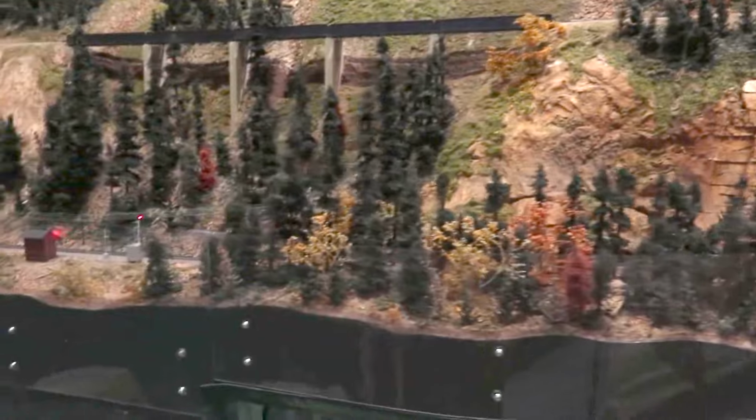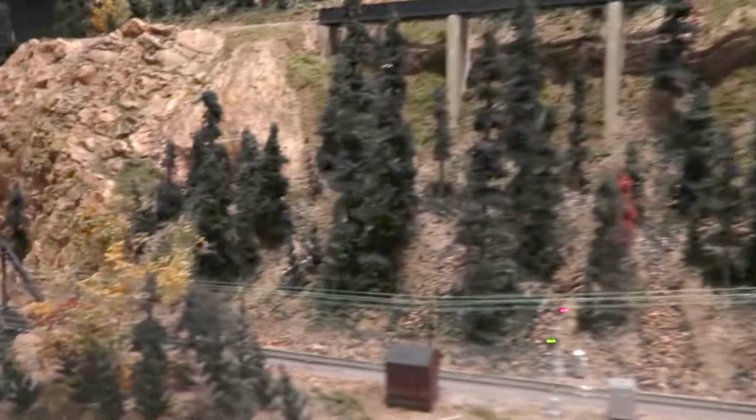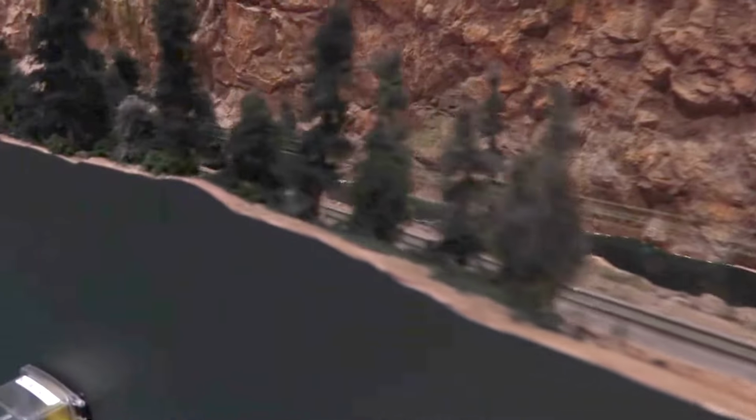That is super cool. I love having this hand grip. This was a great purchase. Going past the back end of the layout. All the bridges. So cool.